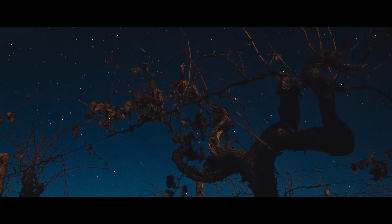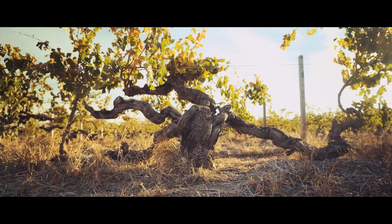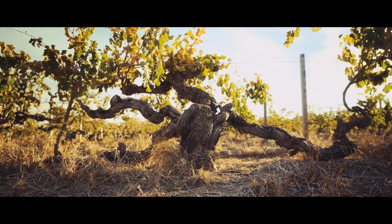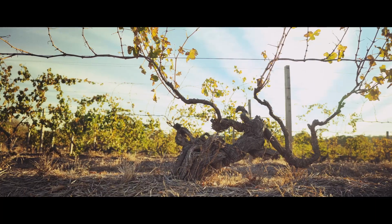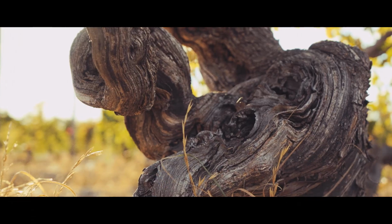Those old grandfathers, they're like sculptures. We've had people from around the world who have looked at them and said, these are just an amazing 150 years old sculpture that's come from a plant and it's just turned itself into this amazing structure.